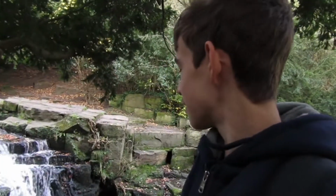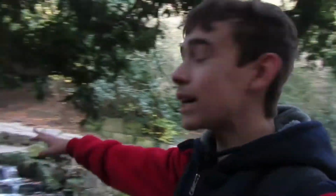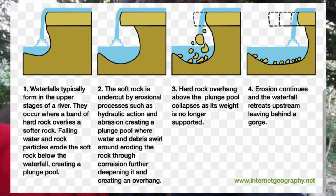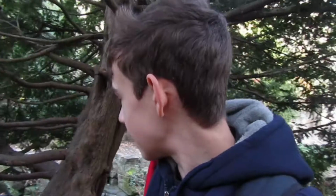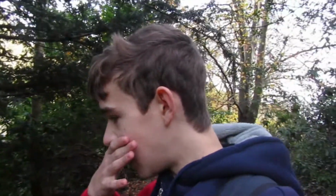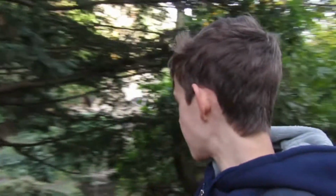So, I'm going to have to be loud here. How is this waterfall made? I'm going to get a bit moist down here, but it's going to have to happen. The water flows over the resistant rock on the top, and underneath there is a less resistant rock, which is eroded when the water enters the plunge pool at the bottom of the waterfall. When this erodes, the resistant rock hangs over, creating a little undercutting underneath, which then eventually collapses and puts new rocks on the bottom of the river, at the riverbed.